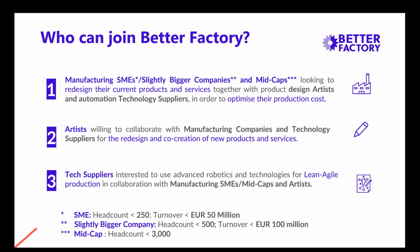So these manufacturing companies which are looking to redesign their current products and services with product design artists and automation technology suppliers are the ones that we are considering for the Better Factory First Open Call. This collaboration with artists and technology supplier would enable the manufacturing company to optimize their production cost.